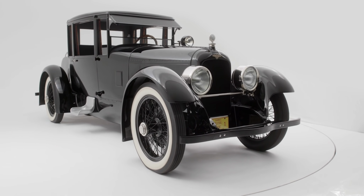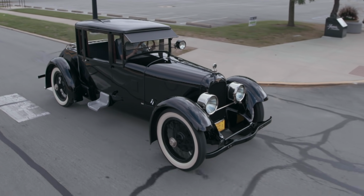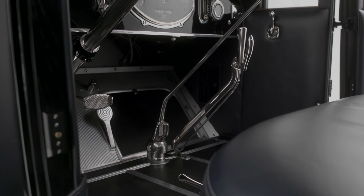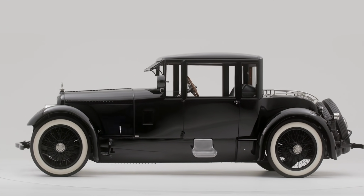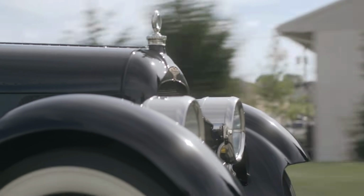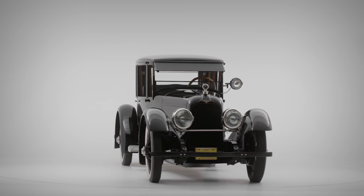Another thing that makes the car very unique is Mr. Castle was 7 feet tall, about 300 pounds, and he had the body custom built to accommodate his large frame. So the pedals are very far back, and the way it sits, the center of that vehicle is very tall. It has a look about it that really distinguishes it from other vehicles, and especially other Duesenbergs. It's a very beautiful vehicle, very understated elegance.